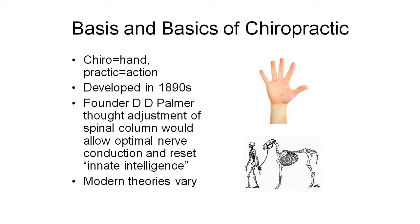The term chiropractic comes from two terms, chiro meaning hand and practic meaning action. The foundation for chiropractic was developed in the 1890s by D.D. Palmer. He had an idea that the body had a so-called innate intelligence, and he thought that adjustment of the spinal column would allow for optimal nerve conduction and be able to reestablish this innate intelligence, and therefore the body would then be resistant to diseases and other problems. There are many different theories as to why chiropractic may work, and we'll talk a little bit more about those later too.